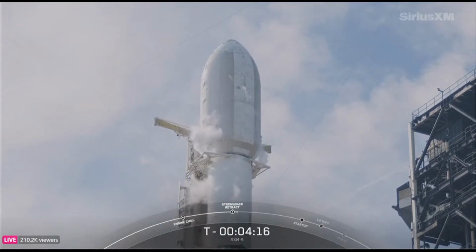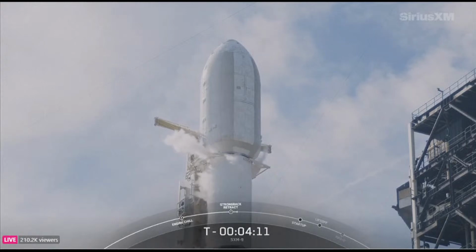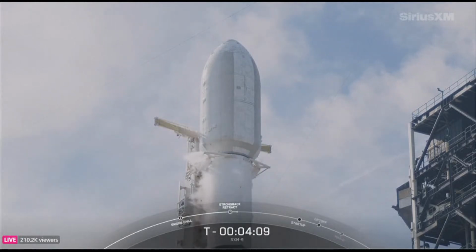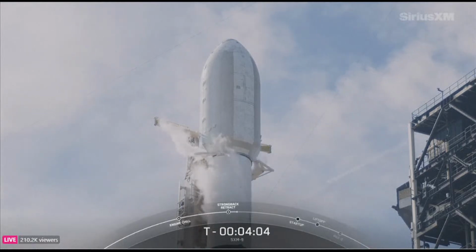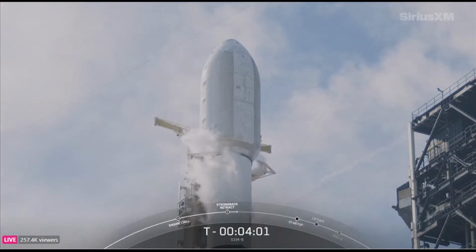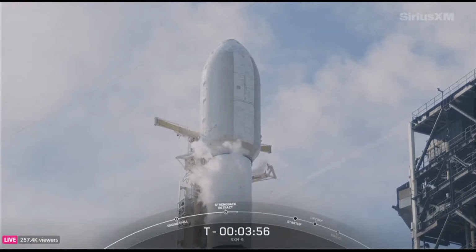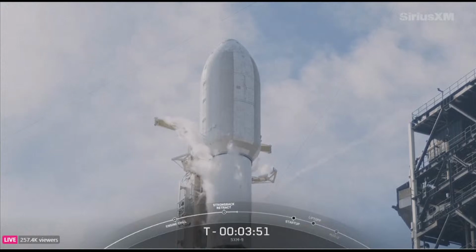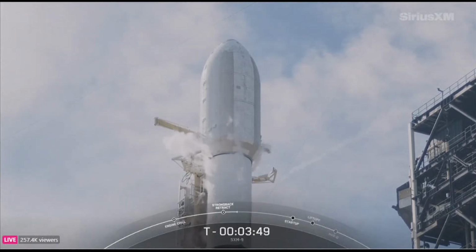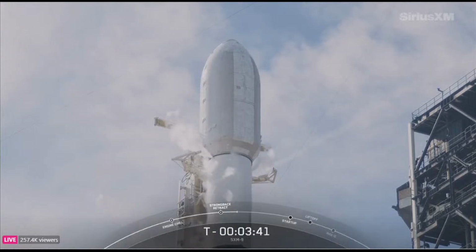So we just heard a call out for that over the nets, and you should see those clamp arms just below the fairing start to open up any second now. And there you go. As you can see, those arms are now opening up in preparation for TE retraction. So up until this point, the TE has been supporting the weight of the vehicle, but now that the vehicle is pressurized and mostly full of propellant, it can stand on its own weight. So we will now begin to retract that strongback away from the vehicle just slightly.